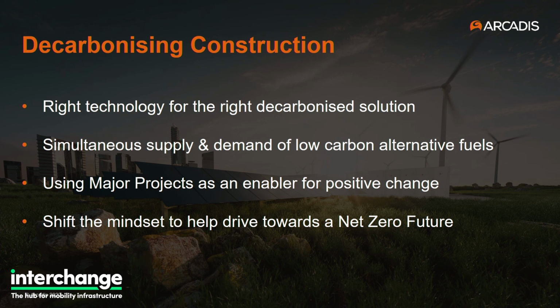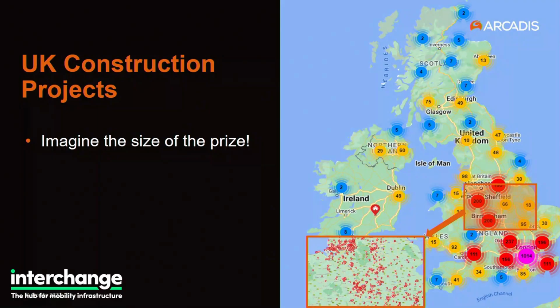It's not all well having the end use equipment, but unless we have the logistics and the solutions in place for that supply chain, it won't be able to be implemented suitably. And we can use our major projects as an enabler, but we do need to set up the behavioural change and mindset for implementing for all projects across the construction industry.